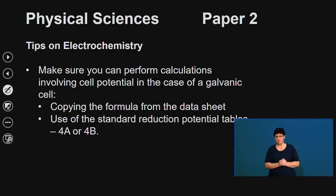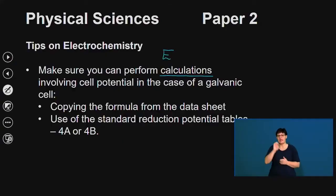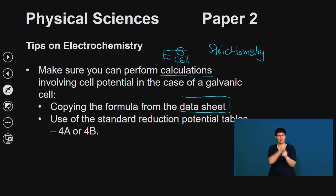All right, now moving along with the tips on electrochemistry, make sure that you can perform calculations, right? Most of the calculations that are specific to electrochemistry would involve the E theta of the cell or the EMF, okay? These are some of the aspects of the calculations. In most cases, it's 3-4 marks, but let's not rule out the possibility of stoichiometry, right? The stoichiometry, which has to do with the mole concept, can also be examined in this section of the chemistry paper, right? So this also has to do with the formula sheet, okay? You need to copy the formula as it is given. We've also mentioned that there's no need for you to manipulate the formula. Copy the formula as it is.